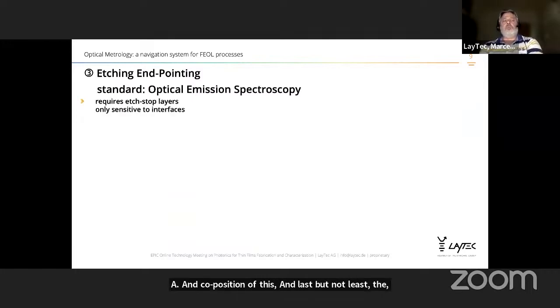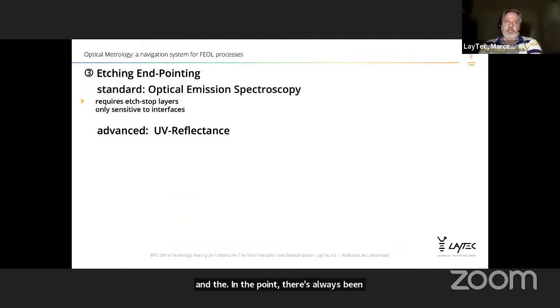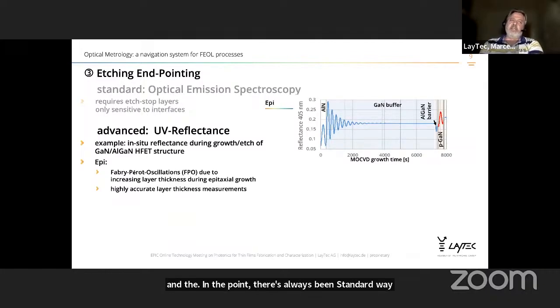The standard way would be to do optical emission spectroscopy, but this requires etch stop layers, and is only sensitive to the interfaces. Again, we are using an advanced approach with the UV reflectance, and an example is shown here on the right. This is the reflectogram that you would measure during the growth of this HEMT device. You see the oscillation at around 5 nanometers because of the material that's absorbing the light, and then you get the AlGaN barrier, which has a different extinction coefficient, and you can single out the pGaN material very accurately here.